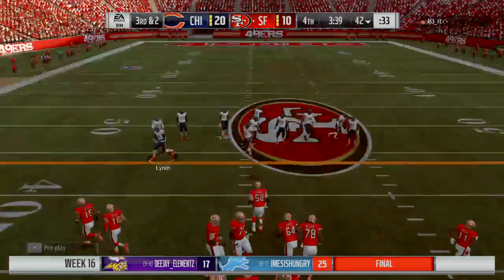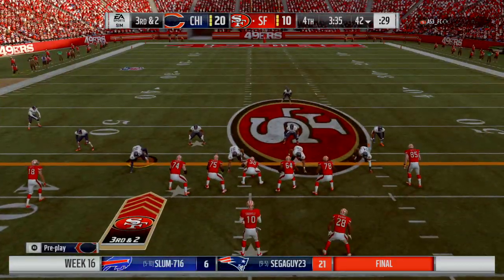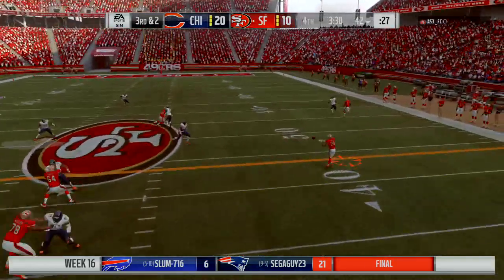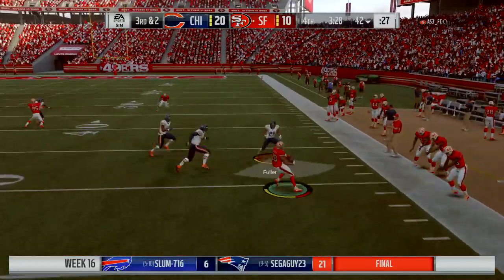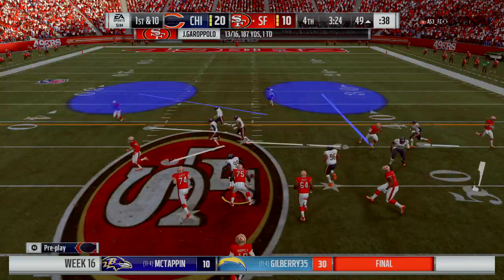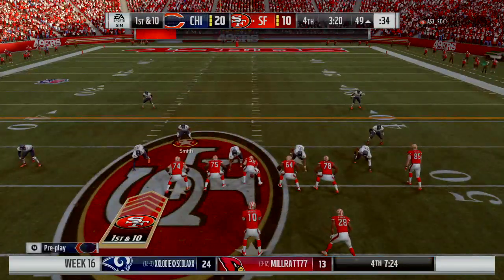The Niners on third down, 3 for 7 so far in this game. This time they face a 3rd and 2. Garoppolo, a dump down to McKinnon. And he's got the first down yardage as he takes it down to the 49. It's a 9-yard gain, and it keeps the drive moving.